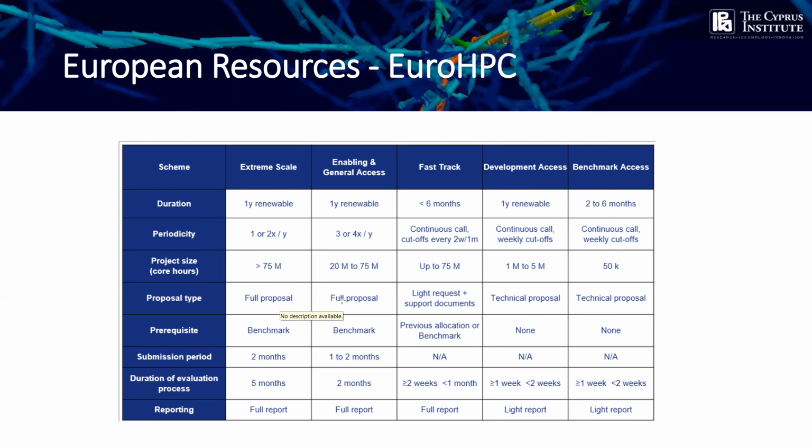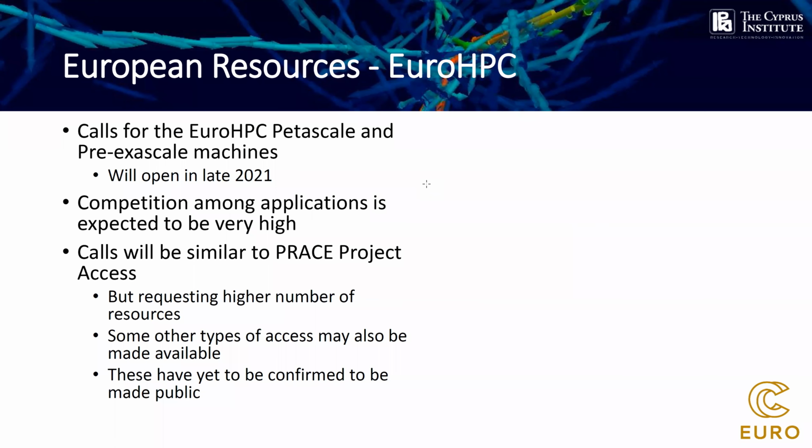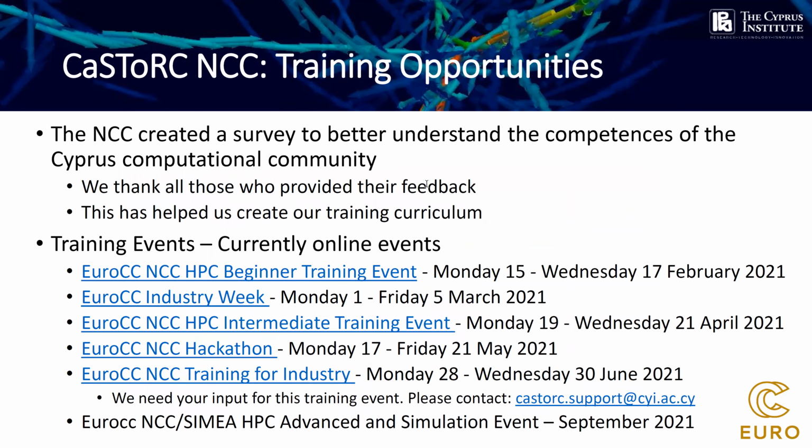So these three, extreme scale and enabling and general access, are similar to what the Praise project access and the production access that we have here, in the sense that the applications will go through an extensive technical and scientific review, and only the best applications scientifically and technically will get access to the systems. I think I've covered this.